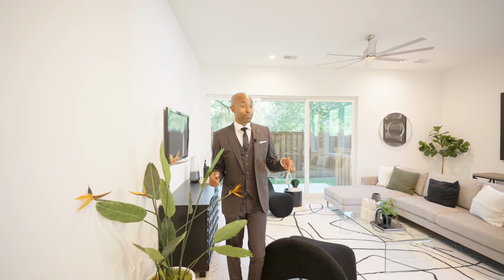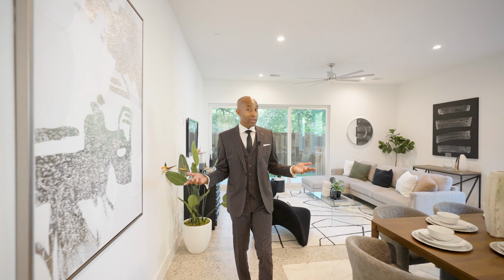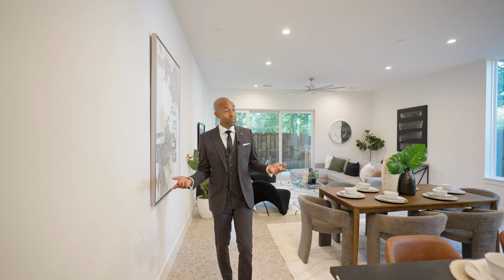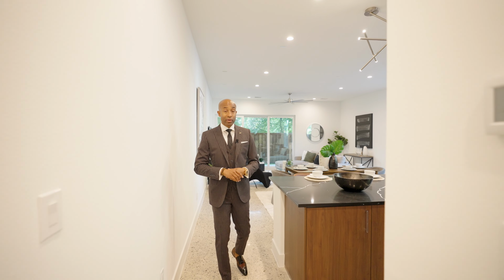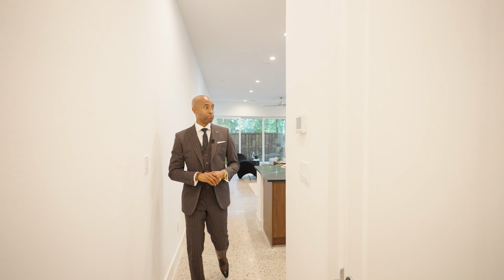So guys, let me know, what do you think of this space? Could you see yourself living here with your family? I think this is perfect for a small family or even a great investment opportunity.